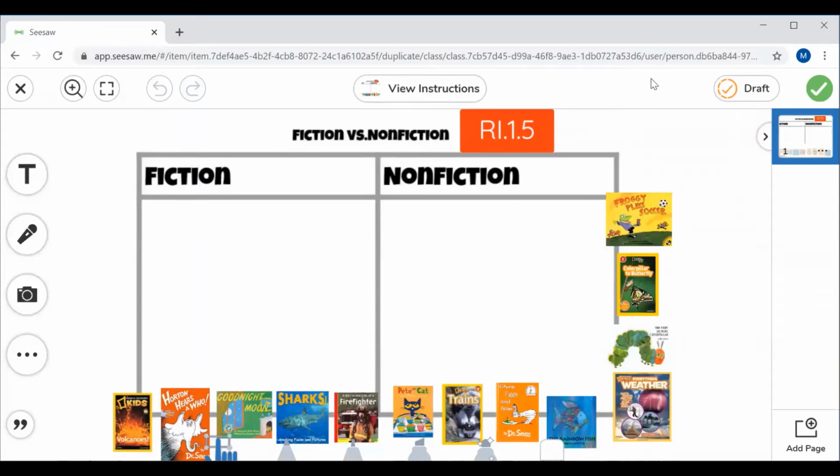All right, friends, we are going to sort books into fiction and nonfiction. On this side, we have fiction books. Fiction means books that are not true. They are made up stories. On this side, we have nonfiction, books that are true, that have real photographs and have facts.